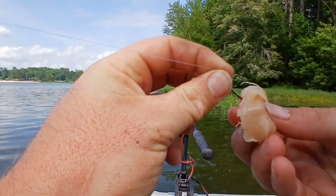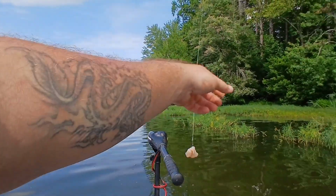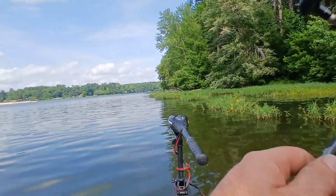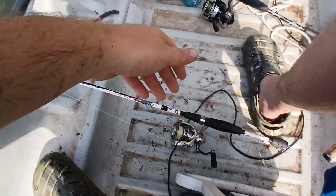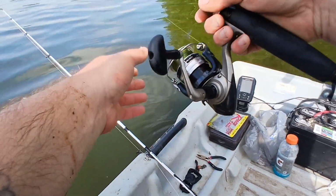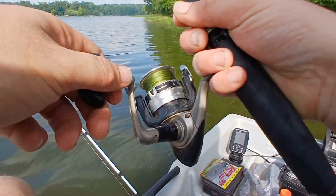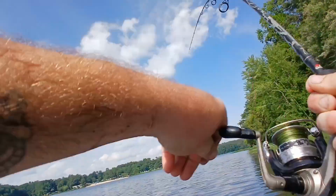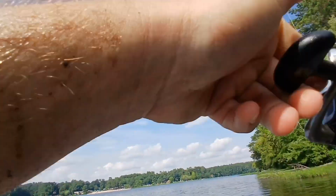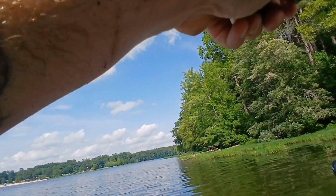Do that again. Throw that out there. See if we can get another one. Maybe a little bit bigger this time. Oh, bobber's down. Bobber's down. Here we go. Oh, that's a bigger fish. That is a bigger fish. Ooh, that's a nicer one. That's much larger than the last one.